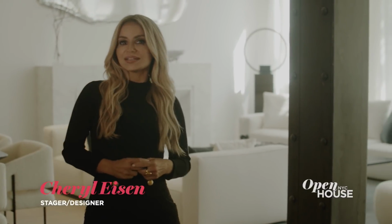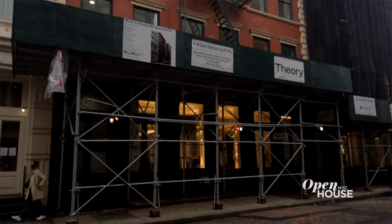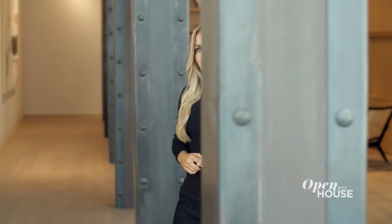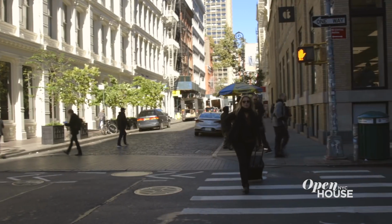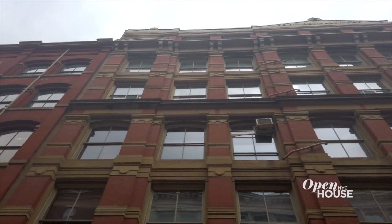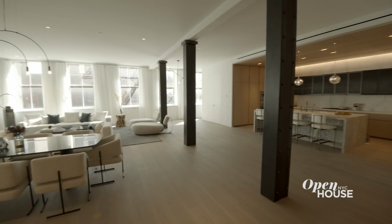I'm Sheryl, President of Interior Marketing Group. Welcome to 49 Green Street. Located in the heart of SoHo's historic cast iron district, this spectacular loft is nothing less than an ode to the neighborhood's rich architectural history. And at 50 feet wide with sprawling entertaining spaces, there's a lot to see. Let's get started.